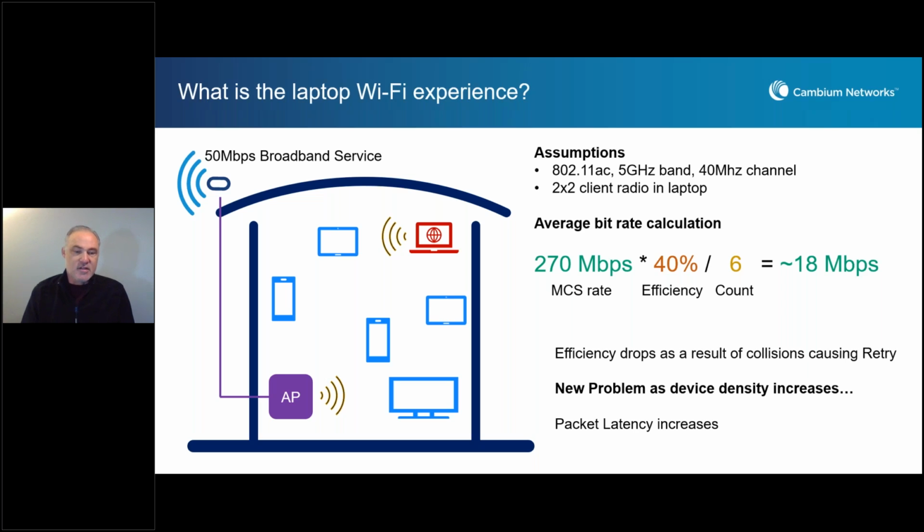Packet latency is the big killer here, because as packet latency increases, things that are latency sensitive, like video conferencing and audio phone calls, are affected dramatically. If you're just streaming video, you don't even notice the packet latency. An extra 100 milliseconds, you wouldn't even notice it streaming Netflix, something like that. But if you're on a video call, you will see packet latency. But now see, our bandwidth has dropped approximately 18 megabits per second. We're now below our broadband service, and we've introduced a new problem, packet latency.